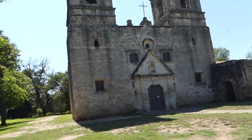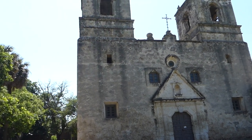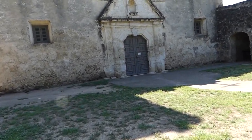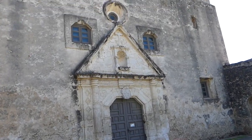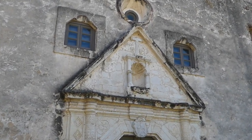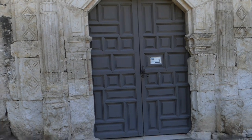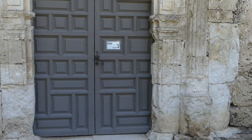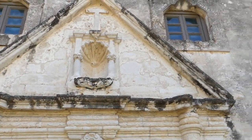Church. So this was definitely built to be defendable, though. Look how high the windows are. Everything about this says you could shut people in and defend this place. There's an itty-bitty little arch like at the Alamo. It's like one of those shells, the entry through the church. Yeah, it does look like a seashell.